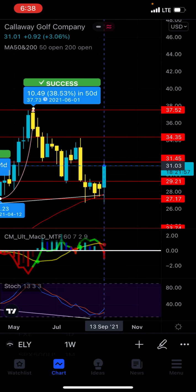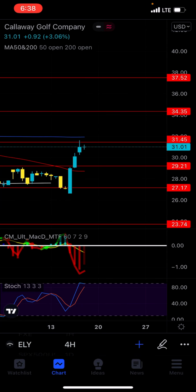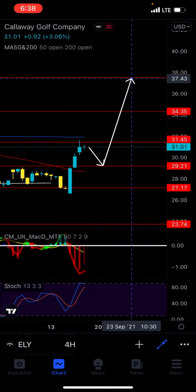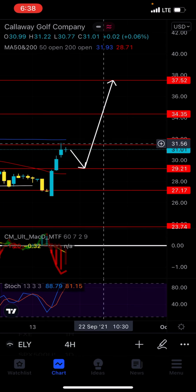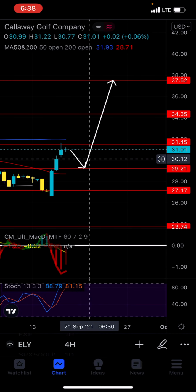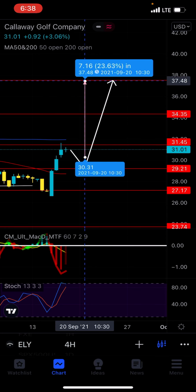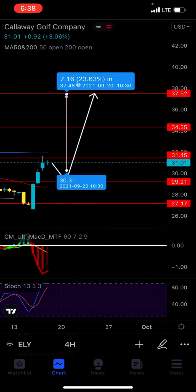I did see the 4 hour. The 4 hour looks like it might actually break bearish to the downside. So I wouldn't be surprised to see ELY maybe go down here, retest, and then start its run to 37 bucks. Basically any range between $31 and $29 I think is a solid entry to be buying ELY. Let's say you buy at 30 bucks and you have a target of $37, you're looking at a 23% swing to the upside.